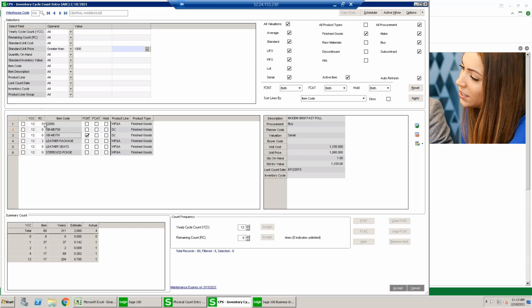This is a tool that allows you to set up items that are going to be discontinued. So we know that items are not going to be in your inventory perpetually. This basically allows you to define how many more times you want that item to be counted. And once that number dwindles down, it's automatically going to fall off the cycle count process, and it's going to update the yearly cycle count, or the YCC, back to 0.